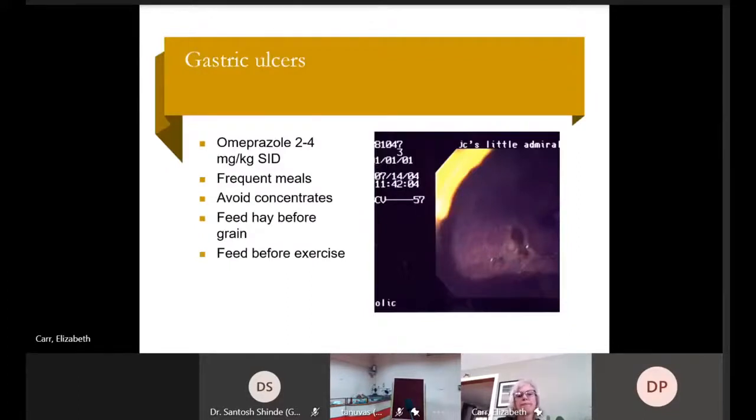Gastric ulcers: the typical history is horses that travel a lot, horses that get fed infrequently, high concentrate diets, horses that are sick or stressed. Treatment tenets, obviously the best thing is the proton pump inhibitors such as omeprazole. Those are all great for treating gastric ulcers.